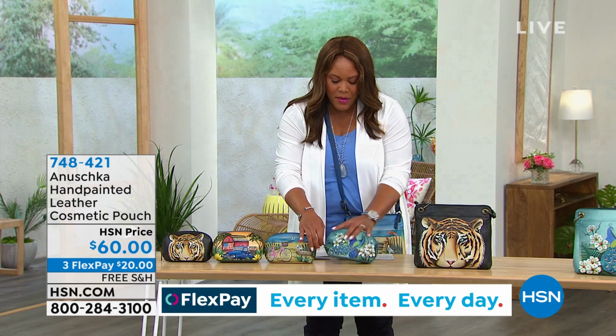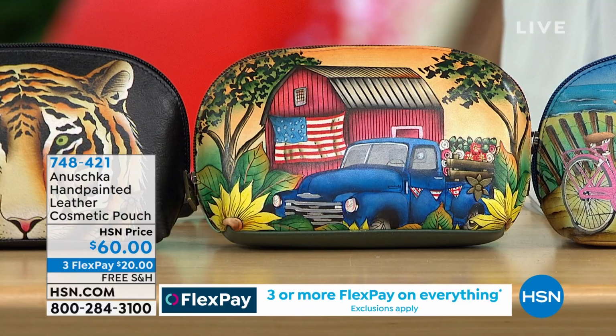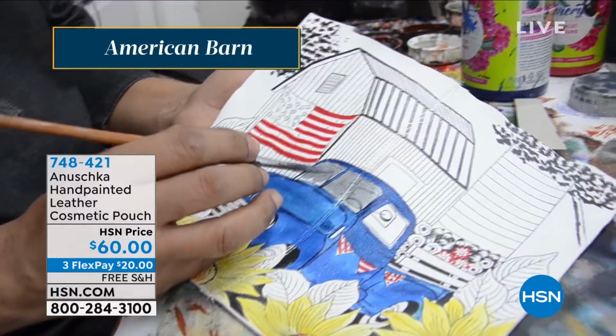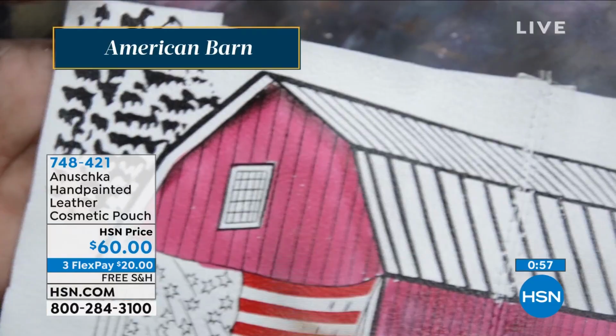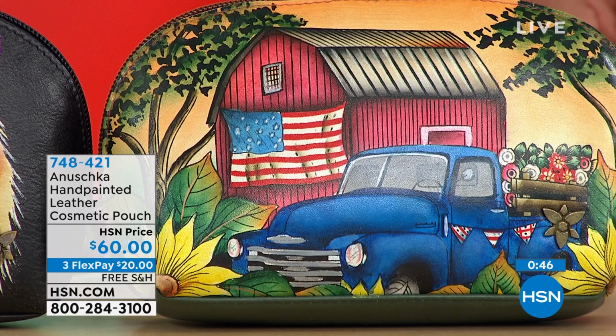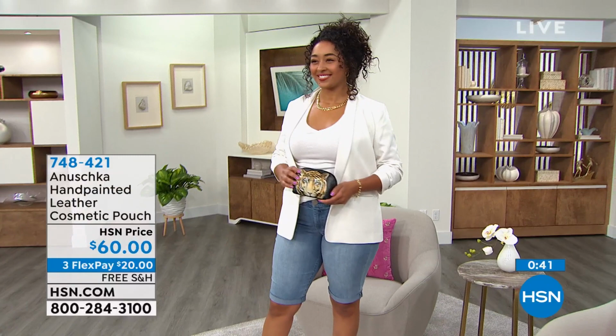I love a cosmetic bag because a lot of people carry these as little clutches. They do, and this is such a beautiful piece that, yes, it doubles up as a clutch. It is done in the same way with the exact same love and passion, every piece hand-painted. The American barn really celebrates that traditional Americana look, whether you're going on those road trips through the summer and crossing all these beautiful, vast countrysides with barns and flags and sunflowers and these old vintage trucks. And it is just gorgeous. It really captures that emotion and that story perfectly. The American barn is available in that clutch and the cosmetic pouch.